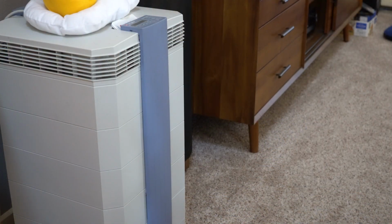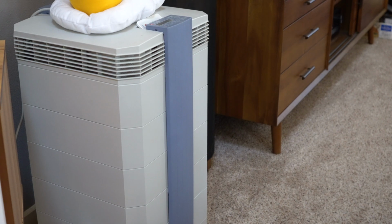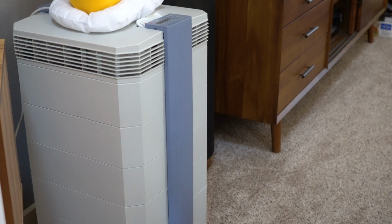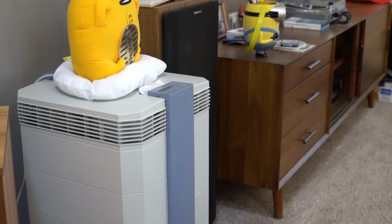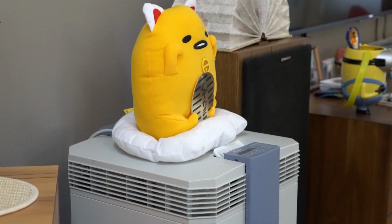My IQ Air is still sitting in my living room, since we have an open kitchen living room sort of situation. It works great there. As I did in my 4K reviews, I changed the filters. I'm still very satisfied with the IQ Air.